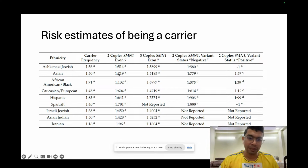If we test that person and the result comes out to be 2 copies of SMN1, then what will happen? The risk decreases to 1 in 719. Why not 0? Because there is a chance of a silent carrier. There is another chance that the damaging mechanism of one gene may not be a deletion. It can be a single nucleotide mutation. In that case also, he or she will remain a carrier.